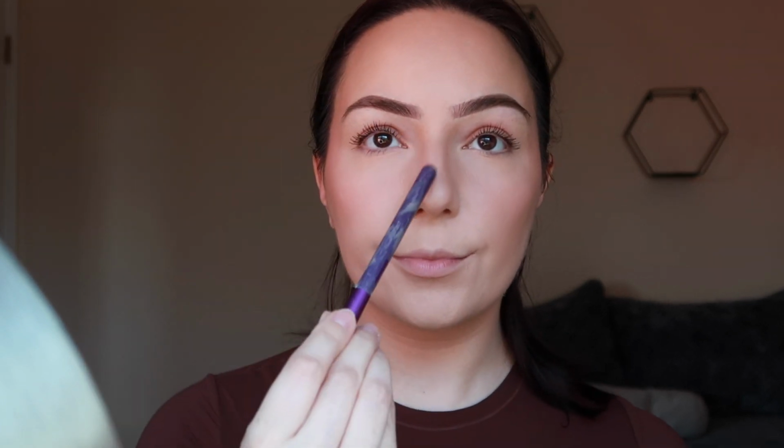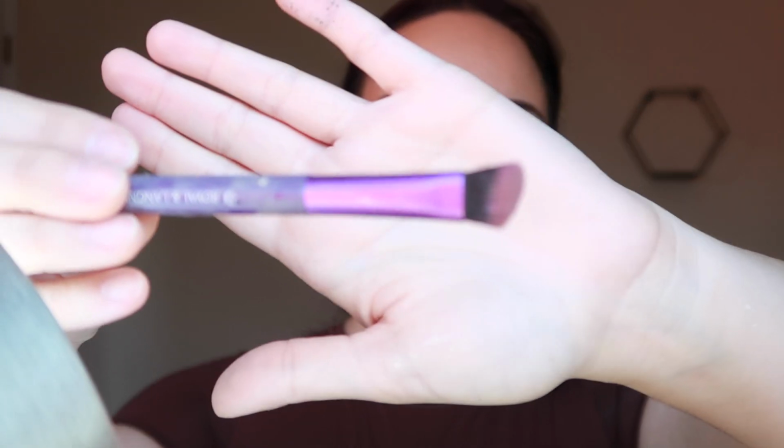Very, very light hand, because I don't want to take away all of the color, but I just want everything to set in place. And once we finish that up, I'm going to go in with some powdered bronzer. This is another OG. It is the Hoola Benefit bronzer. I love this one, but I know there's very similar ones at the drugstore, but I've had this one forever.